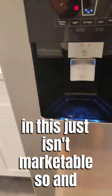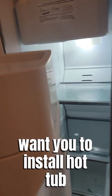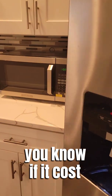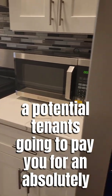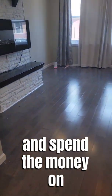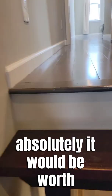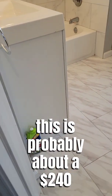So, through the eyes of a potential tenant, would be that they would want you to install a hot tub. Do you install a hot tub? No, not necessarily so. If the cost of a hot tub is going to be more than what a potential tenant is going to pay you for, then absolutely not. You would not go ahead and spend the money on installing a hot tub. But if a potential tenant is going to pay you more rent and it's going to reduce your vacancy, then absolutely, it would be worth $300. Actually, this is probably about a $240 thing.